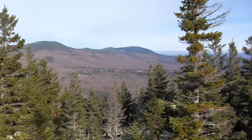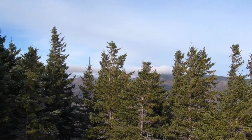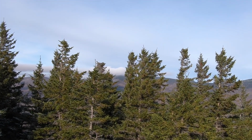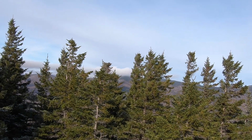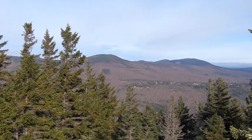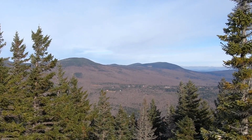Sun is out, got nice shadows. And there's a little bit of undercast over on Wambek. I don't know if we'll have anything left. Maybe there's something in Great Gulf when we get up there, but nice. You mean in terms of views? In terms of undercast. Yes.